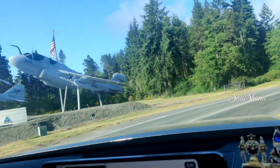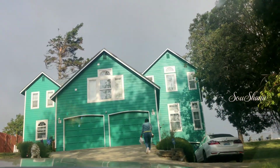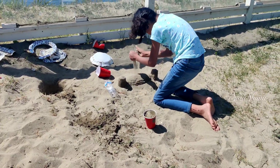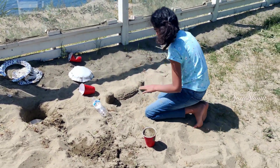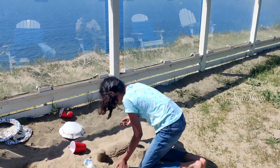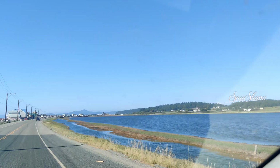We're again crossing the Deception State Park Bridge. Leaves are falling. We're having so much fun in the hot sand from the beach view, and I was building a sand castle. That was our 2-day trip to Deception State Park and San Juan Islands.